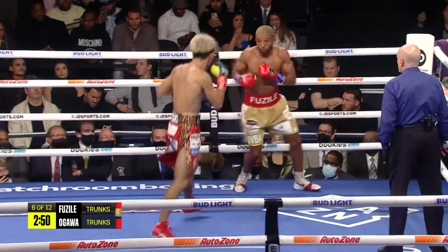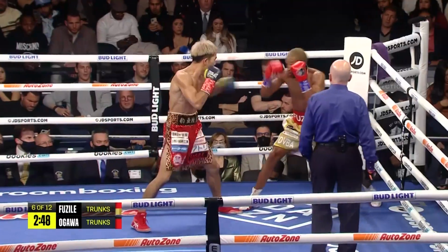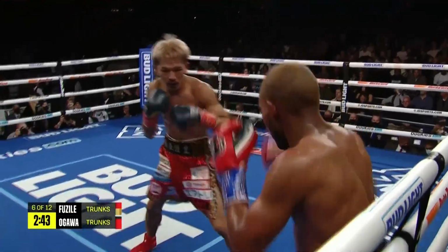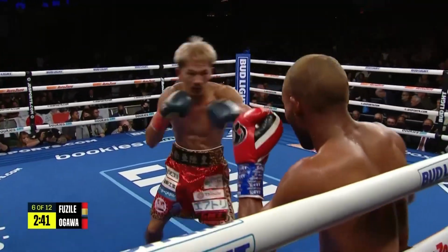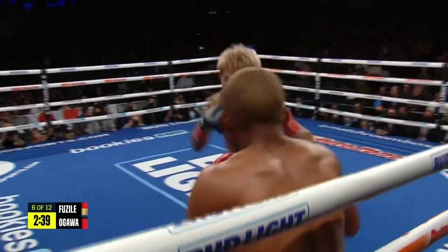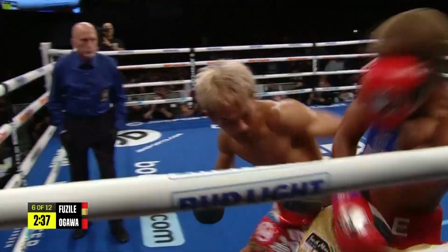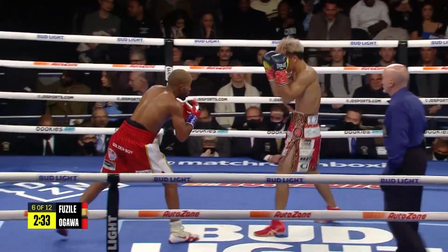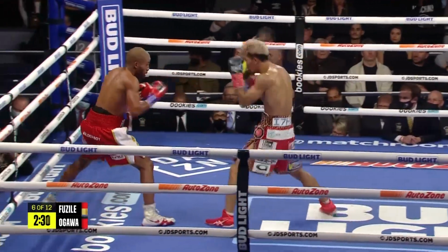Let's see if Fuzile can keep Ogawa off him. Ogawa landing a fight-high 14 punches in round number 5. When Fuzile was hurt against Rocky Mob, and he was hurt bad, just like he was right there, he fought back. He punched with the puncher. I think that was a mistake. He did the smart thing escaping this round by getting on his bike, boxing, and clinching when he had to.